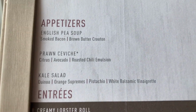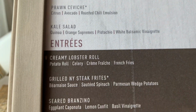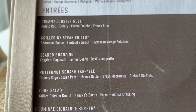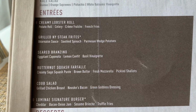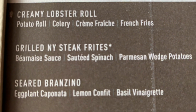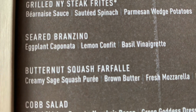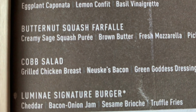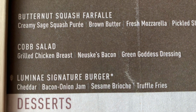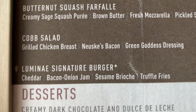Here's the Luminae lunch menu. It changes every day. Those are the appetizers, and those are your entrees. There's a lobster roll, steak, branzino, squash. The Cobb salad and the Luminae burger are a standard that are on the menu every day, but the rest of the items change.